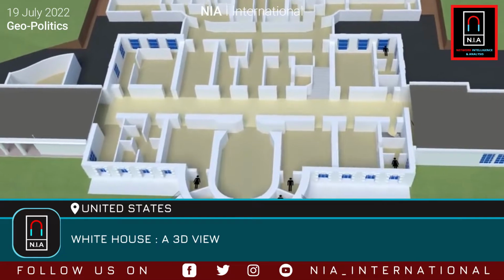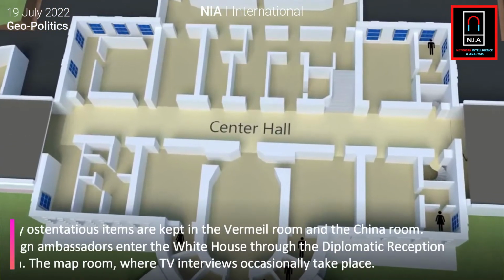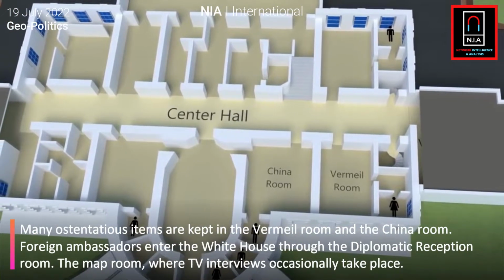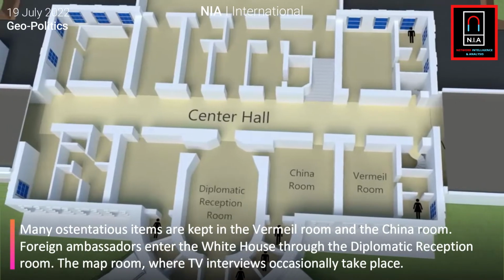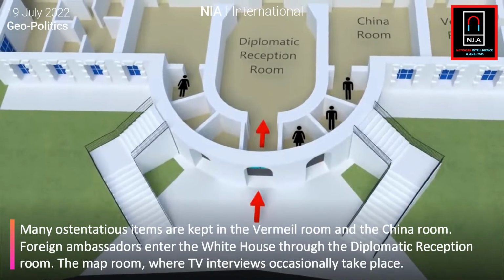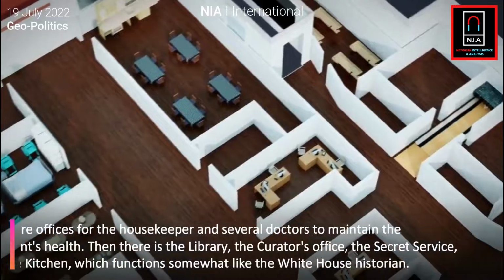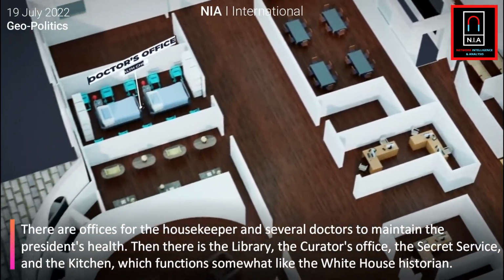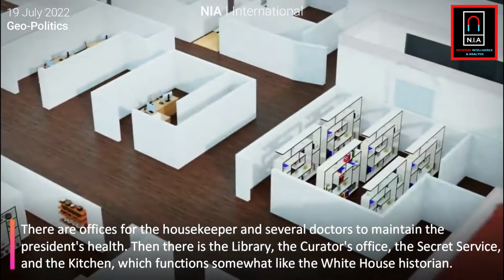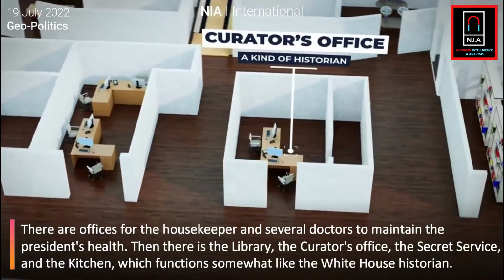The majority of the rooms are connected by the main hall. Many ostentatious items are kept in the vermeil room and the china room. Foreign ambassadors enter the White House through the diplomatic reception room, the map room, where TV interviews occasionally take place. There are offices for the housekeeper and the several doctors to maintain the president's health. Then there is the library, the curator's office, the Secret Service, and the kitchen, which functions somewhat like the White House historian.